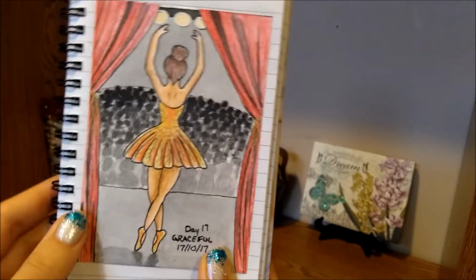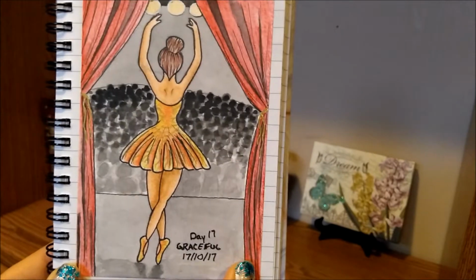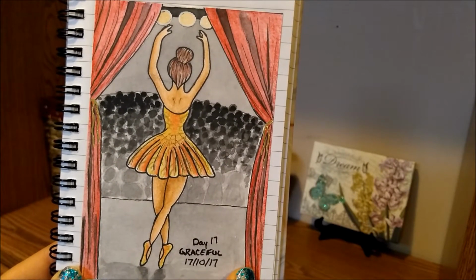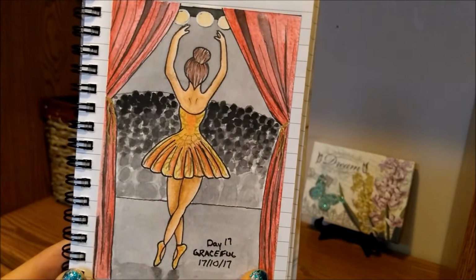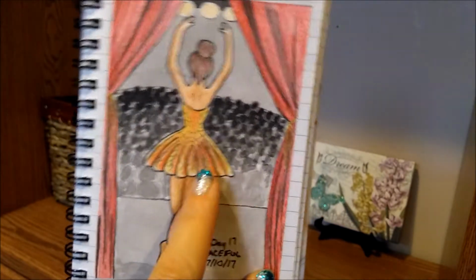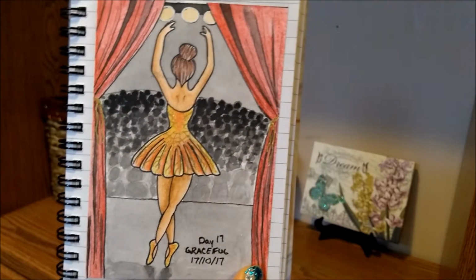Day 17, the word was graceful, which made me think of a ballerina, and I did not use a reference picture at all for this, so I was super proud of being able to get her posture pretty much perfect for me. This is perfect compared to my usual, especially her legs crossing. I feel like I did a really good job with that, so I was really proud.